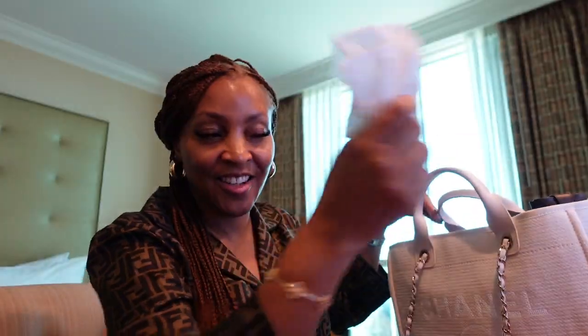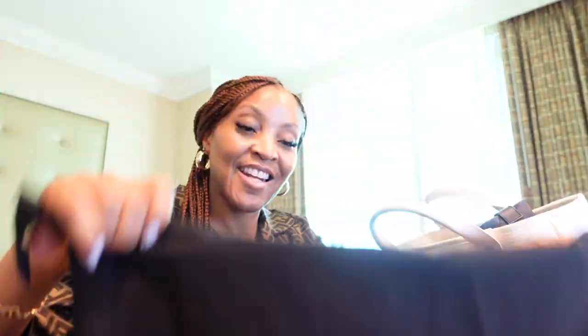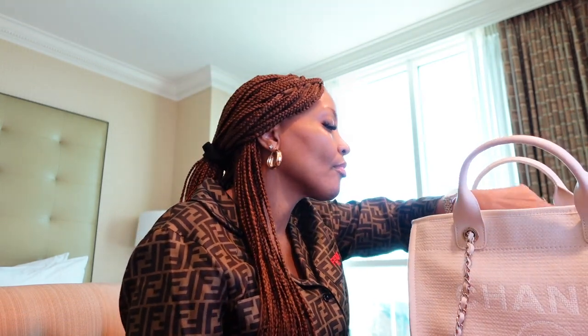So I just have a few Kleenex, just in case. I brought my dust bag, and I actually used it when I had to put the bag underneath the seat because I did not want the bottom to get messed up. So that's what I did with that. My glasses, these are my reading glasses. Shades. I have my card holder and my wallet.